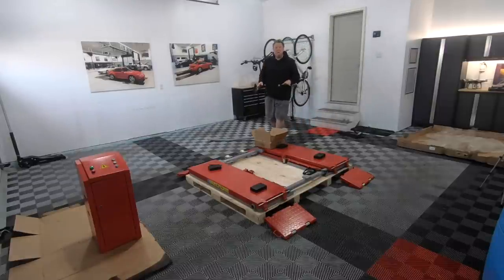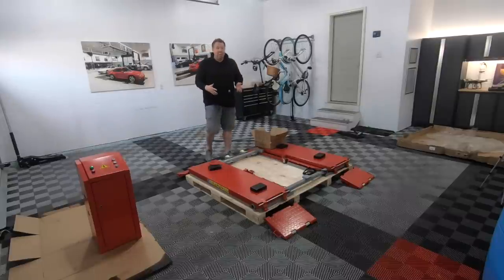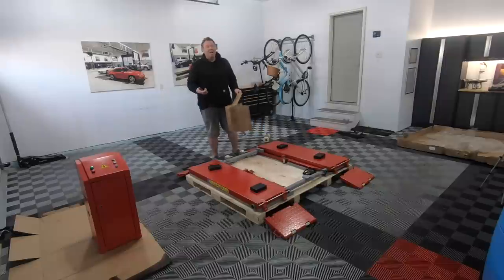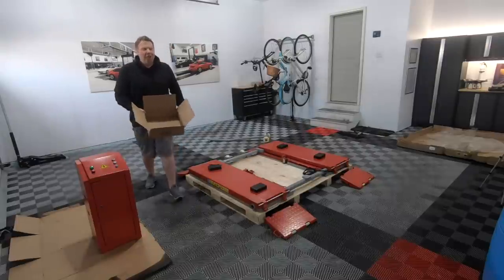Now you guys might notice that I'm limping a little bit. I've been trying to get back on the treadmill and start a little bit of fitness. I've managed to either pull my Achilles tendon or I'm a little stiff. I'm really starting to feel my age.